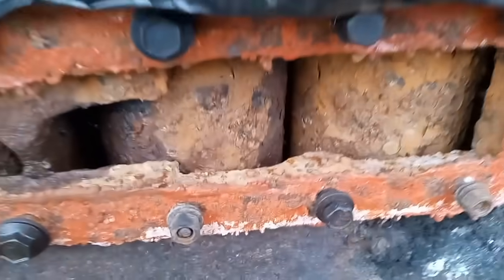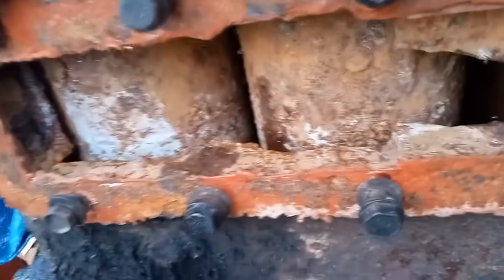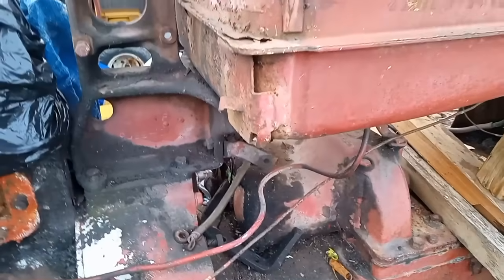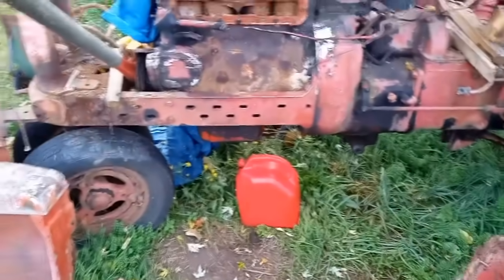Inside, around the cylinders. You can see it's pretty rusty. There's not much I can do about that. That's because this ran straight water for a long time. Since the radiator was leaking, he just dumped water in it as he went. I'm sure I told that story before, but yeah. There's the gas can over there. That's got diesel in it, actually.